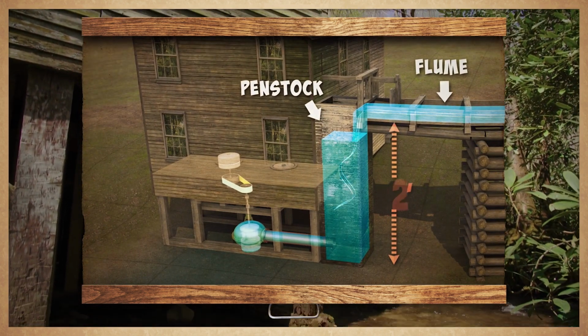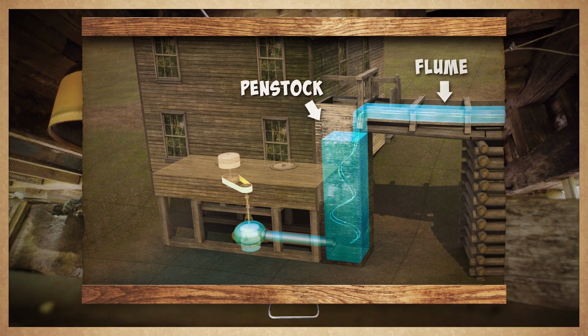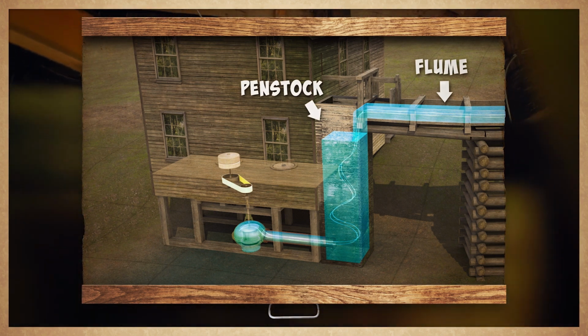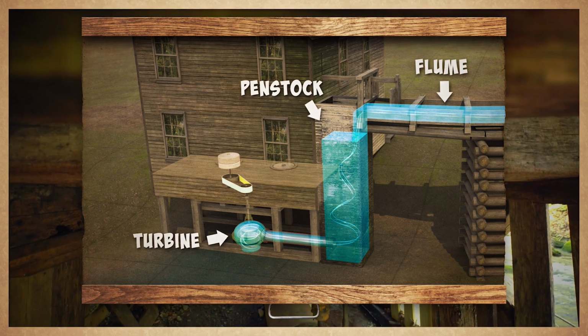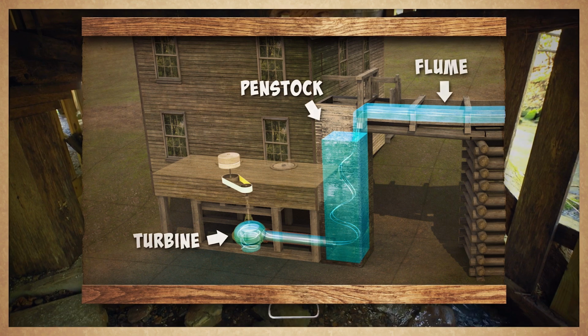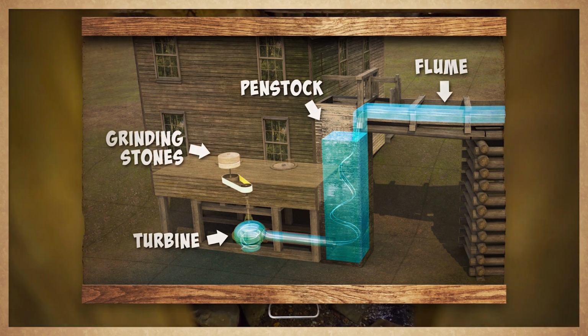This penstock keeps the water pressure at a constant 22 foot-pounds. This pressurized water runs into a metal pipe, which is attached to the turbine housing and the metal turbine. The water pushes the turbine's angled blades, which then turns a metal rod that is attached to the grinding stones. The water powered other equipment in the mill as well. The turbine generates 11 horsepower, which was a significant amount of power back then.